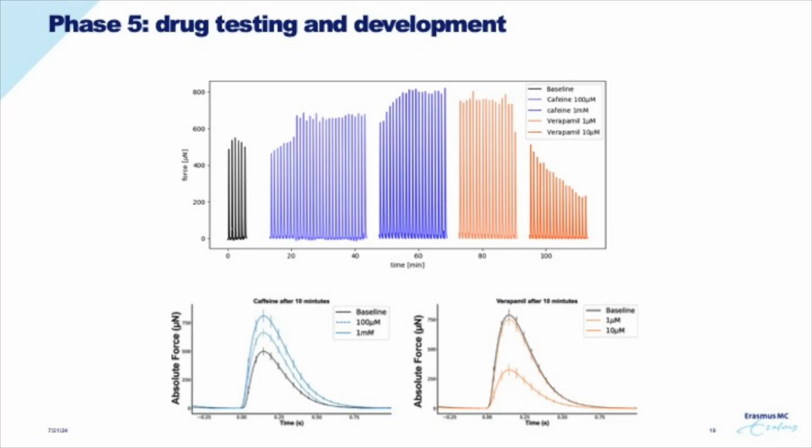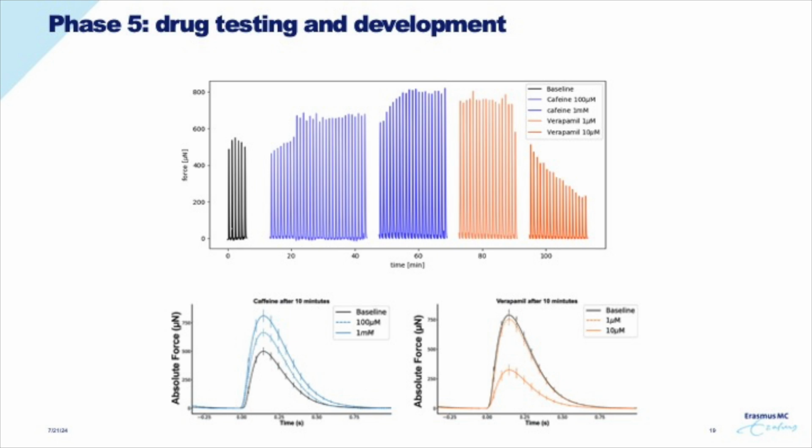So on top, you can see the forces of an individual muscle, and we applied different drugs. First, we started with caffeine at a low concentration. These are the blue things that you see. So each bar is one measurement of contractile force, and you can see that the force increases to some extent. Then we go to a higher concentration, and you get a higher force. It opens calcium channels. Then we use a calcium channel blocker, verapamil, at a low concentration in red, and you can see the force goes a little bit down. We use a higher concentration. This is all the same bundle, and the force goes down.